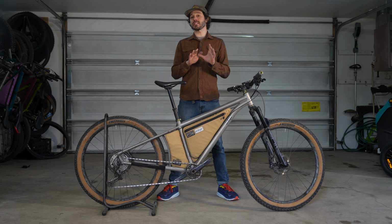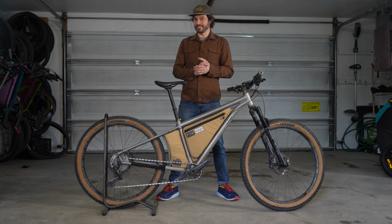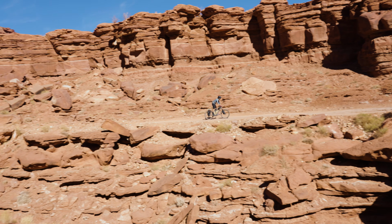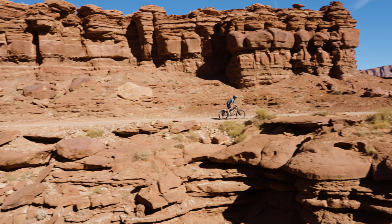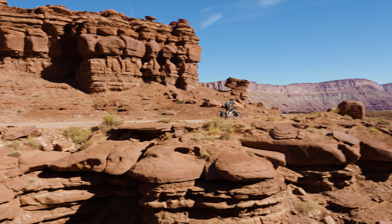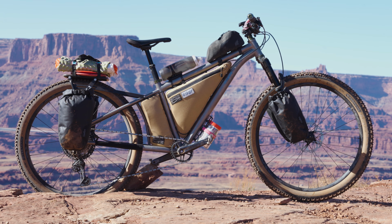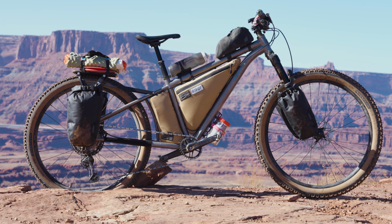Riding the LVS loaded was a treat, as many bikes are, but the LVS certainly has an even more grounded sensation and handles gear better than most bikes, as it balances the weight and doesn't drastically change how the bike rides from being unloaded to loaded.